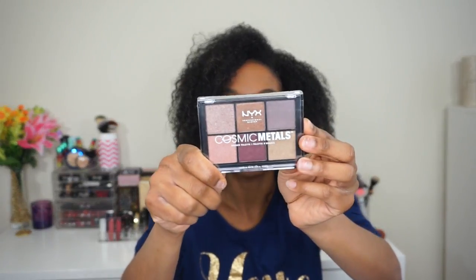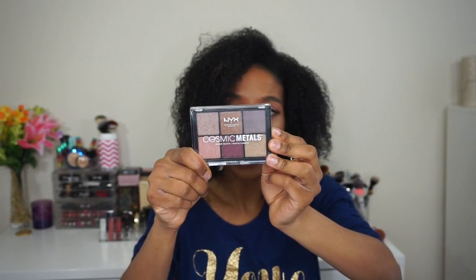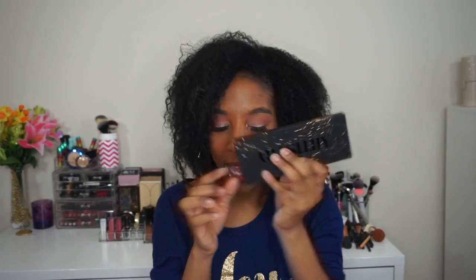All right, moving on. I do have two eyeshadow palettes. The first one is by NYX. It's their Cosmic Metals eyeshadow palette. This is just what it looks like. So it's more of a warm tone eyeshadow palette. Cannot wait to play with this. I do have it closed still, so we'll save the swatches for a first impressions video. But yeah, I did pick this palette up and it was super inexpensive, so cannot wait to play with this palette. And then I'm gonna save this palette for last.